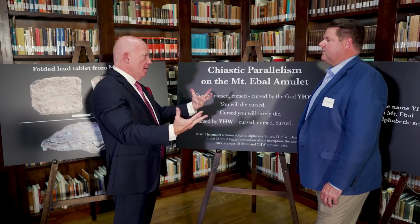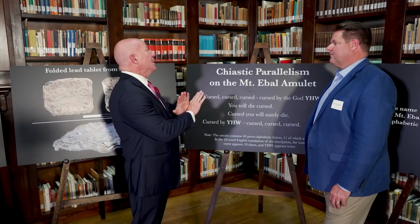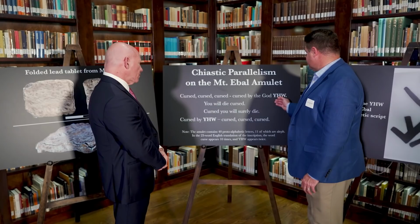Even if they're pagan, they're still trying to get them into wells and tombs and things like this. In our case, the altar is the ultimate repository, clearly intentional. Yeah. And then the curse, obviously the main feature of this is the name of God. Twice. And that is also here.